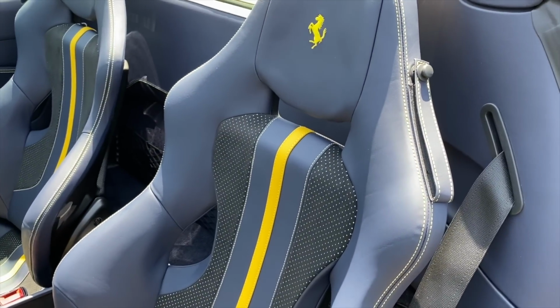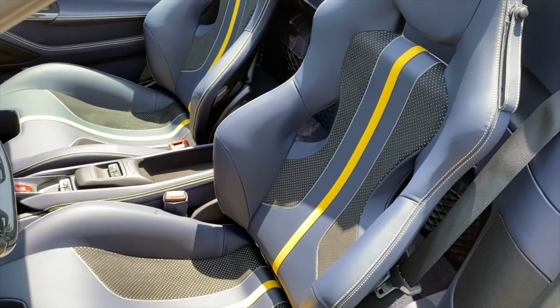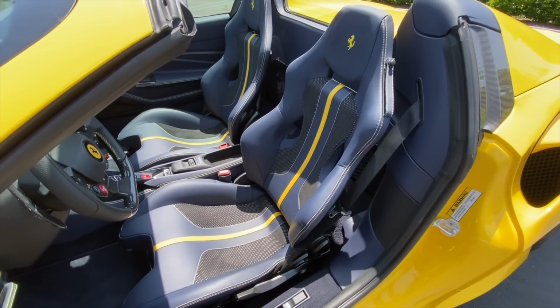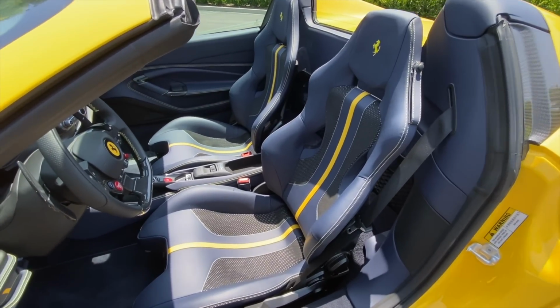Gorgeous, gorgeous seats. These are optional racing bucket seats. And every bit of what I just said, racing bucket, makes it sound like they are not going to be comfortable at all. That's totally false. These are ridiculously comfortable seats. Maybe because they hug your body so nicely.